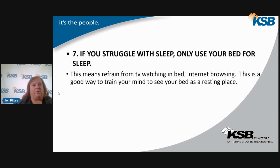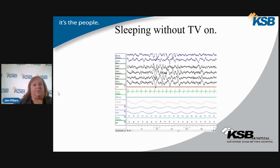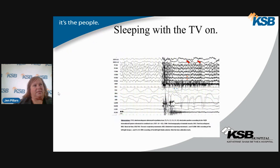Number 7, if you struggle with sleep, only use your bed for sleep. This means refrain from watching TV in bed, internet browsing. This is a good way to train your mind to see your bed as a resting place. This is an example of when people sleep with their TV on. So I'm showing you a slide of what your brain looks like in normal sleep and what your brain looks like with the TV on when you're sleeping. So your brain is being disrupted and making arousals and disruptions because it's hearing the highs and low pitches of your TV. So it's a good idea to always sleep with your TV off.